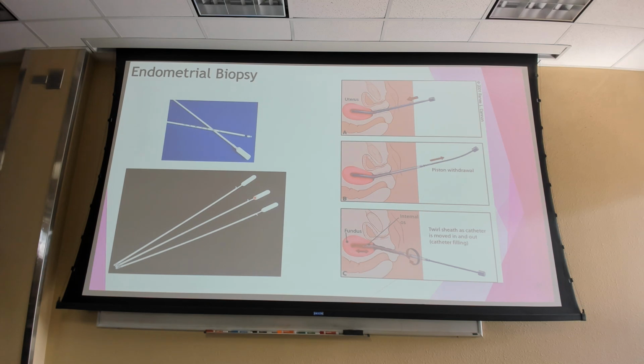So really what this is they'll take, anybody here an operating room technician? They'll take this little claw, for lack of a better word, and they'll hold on to the cervix to stabilize the cervix, and then they'll take a pipette and they'll put it up through the external os to the internal os into the endometrium, and the end of this will come out, and it has little grabbers on it.